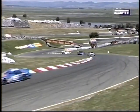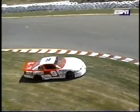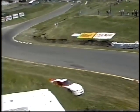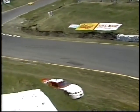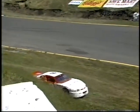In Speed World coverage of the Featherline Southwest Tour Budweiser 200. Another car off the track, that is Doug Reno out of Canoga Park, California. The Great American Plumbing Chevrolet does a little off-road excursion there, and he backs his car down away from the racetrack. Apparently he's got a problem, so a lot of problems for cars early on here at Sears Point.